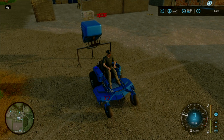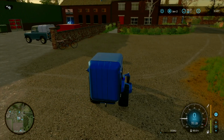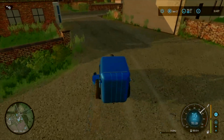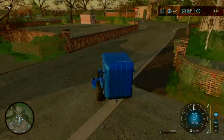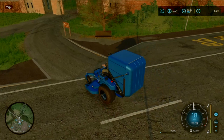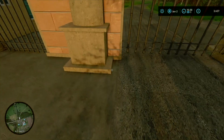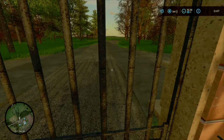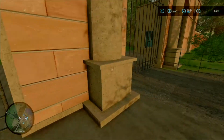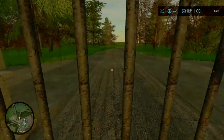Now we can mow, and this is pretty much what we were coming here to do. It's got a tow bar on it as well, great stuff. Bit bouncy. If we go through the gate here, if we can. I thought we could drive through this to get into Attingham Park to do the mowing.